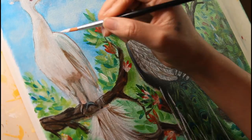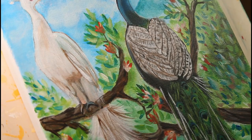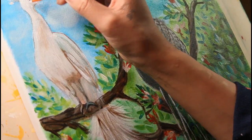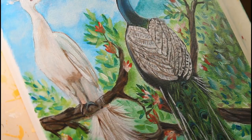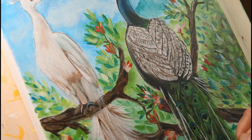I hope that you have enjoyed this painting, and I hope that you learned a lot of techniques in here. And if you really want to learn how to paint this at your own pace, you can pause them, you can watch them over and over and over again.